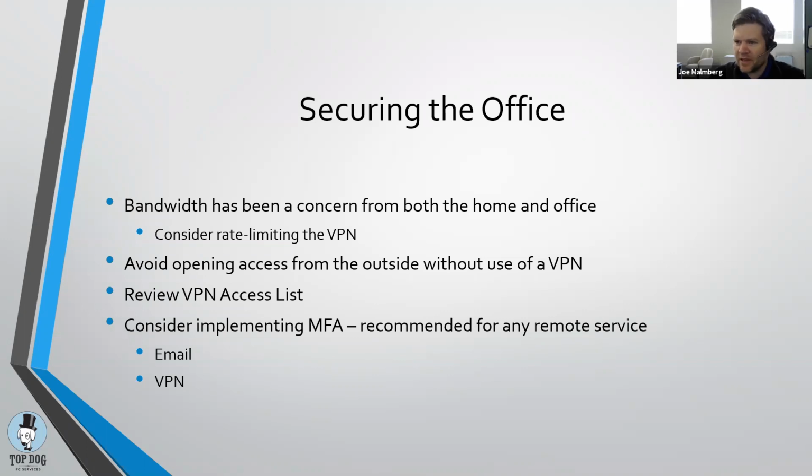Again, we've talked about the VPN. Try to avoid opening up access from the outside. If you're working with us, we're going to advise you of that. Don't open up access from the outside without the use of a VPN. If you do have to do it, there are some situations where you do have to do it and where it's acceptable. When it's acceptable, at the bottom here, implement multi-factor authentication.